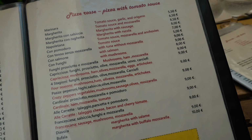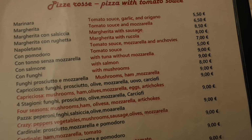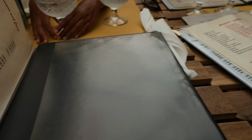We are gonna order. Now all the English is in red, so it's pretty easy to read. I just don't know the size of what you get for that price. So we're just trying to figure out what type we want to try here.